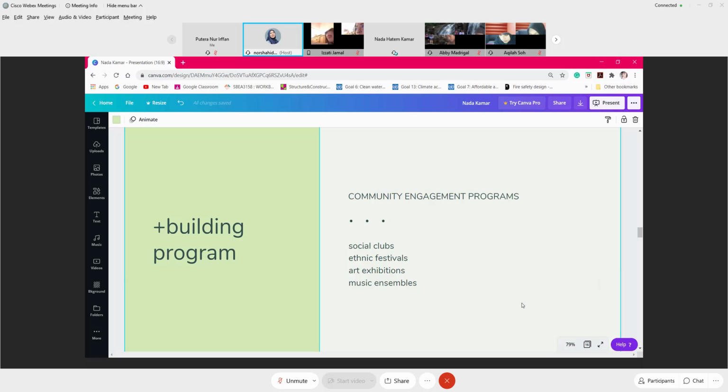Yeah, because the site itself is like a gateway or a snippet before they experience the real thing throughout the year. It's like a pit stop. Okay, because now at the moment your building program is too wide. You need to be more focused on the things.